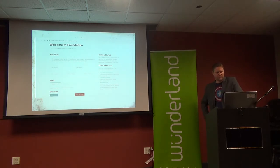With Foundation, when you download all the files, you get CSS, JavaScript, and a sample file, which you can use as a template. Or you can just build your own HTML if you know how. I'm not a coder, I would never feel comfortable doing that.